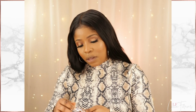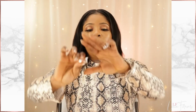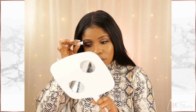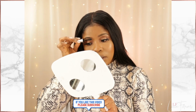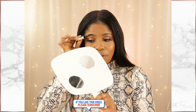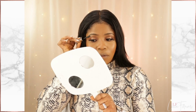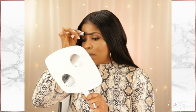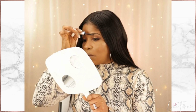I'm gonna go in with the Benefit 24-hour brow setter. It's a mini sized product, and this is what the brush looks like. So I'm just gonna use this to brush my brows like so. Oh my gosh, I love how this feels, so soft. Ooh, love that. I wish I had somewhere I was going with this look.